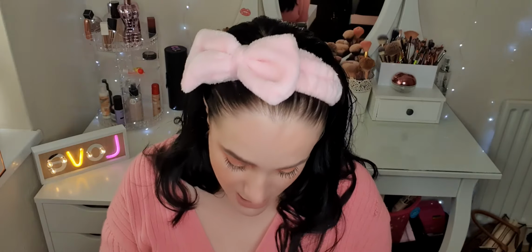I mean, these lipsticks go on like absolute butter. I love them so much. It's a nice nude, a little paler than what I'm used to. But yeah, I quite like that.